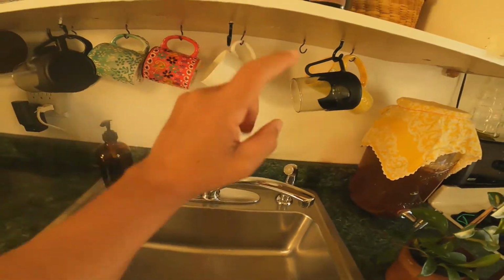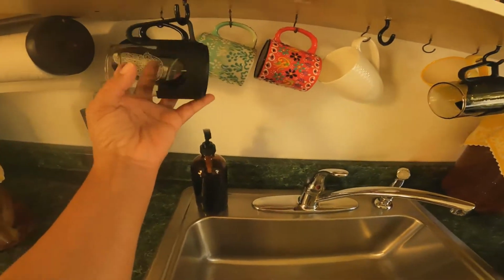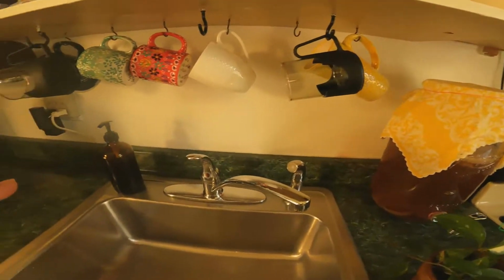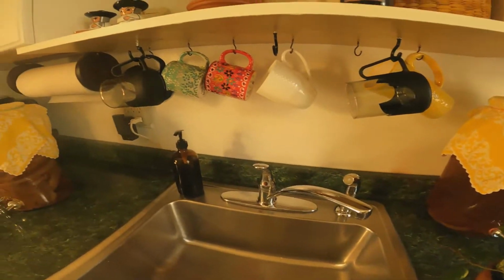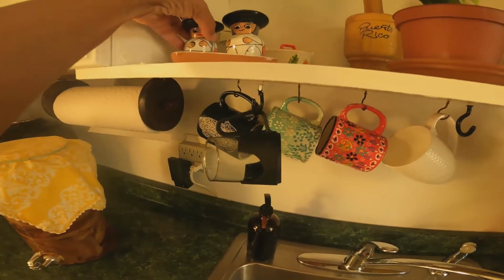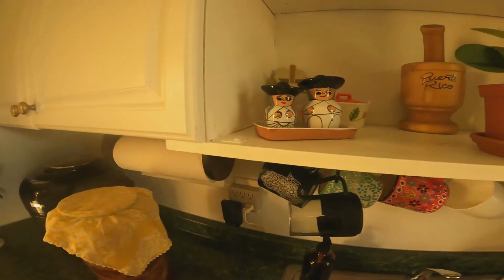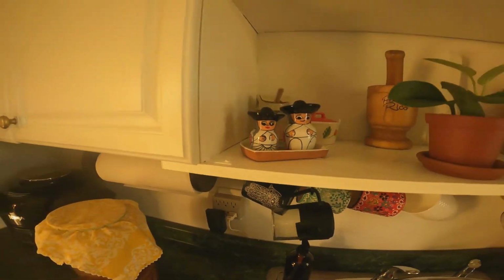And I had 4. My daughter Jennifer has the other one. And these are Corningware cups. These are from the 70s, and I have 4 of them. 2 of them are being used for propagation right now. This is from Mexico. My daughter Bonnie gifted this to me from Mexico when she went to Las Islas Marias.